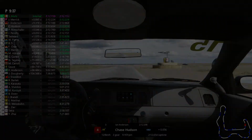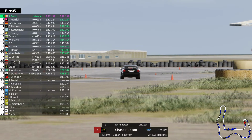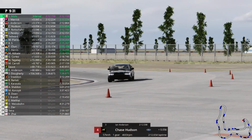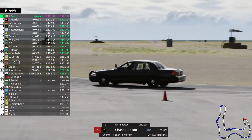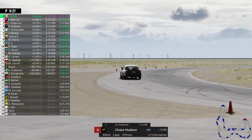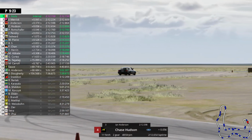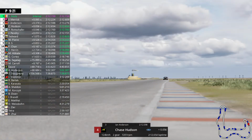Switching over now to one of our real drivers, real Spec P71 driver, Chase Hudson. That is his real life livery. Very, very detailed livery, of course. It's the nice black livery. Void. Yes, the Void Crown Victoria.